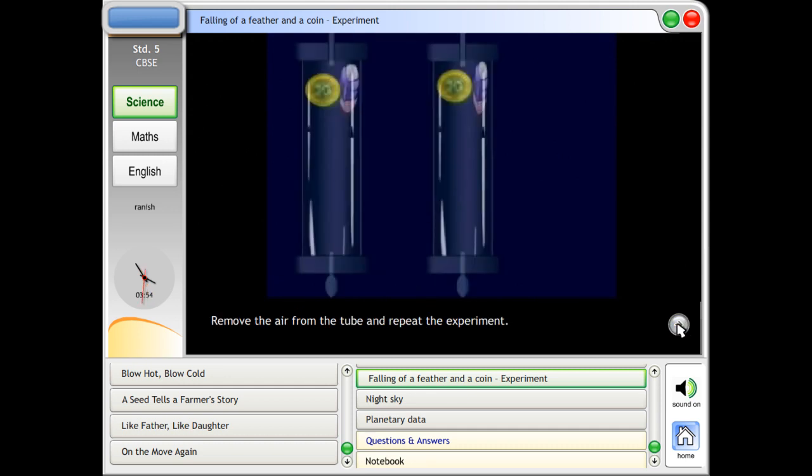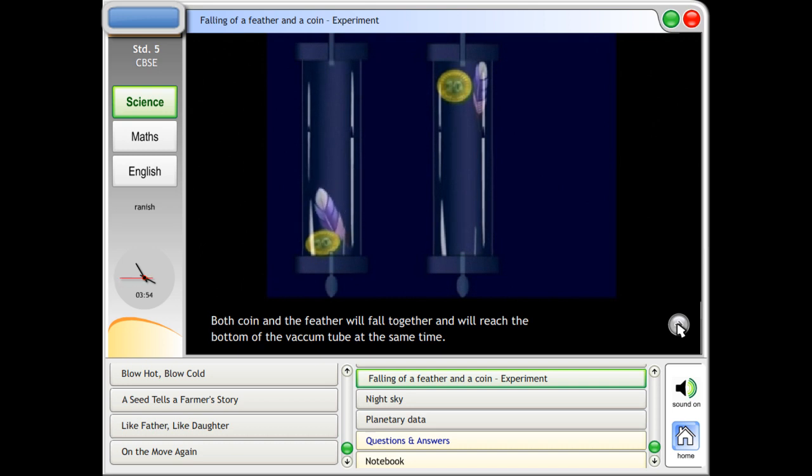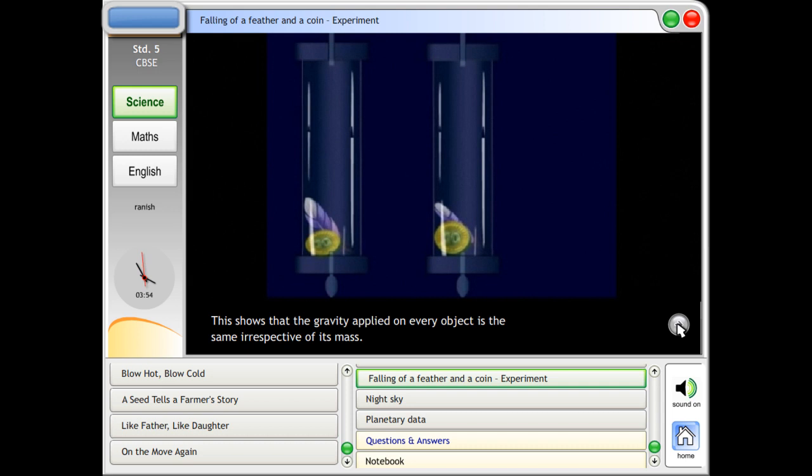Remove the air from the tube and repeat the experiment. Both the coin and the feather will fall together and will reach the bottom of the vacuum tube at the same time. This shows that the gravity applied on every object is the same, irrespective of its mass.